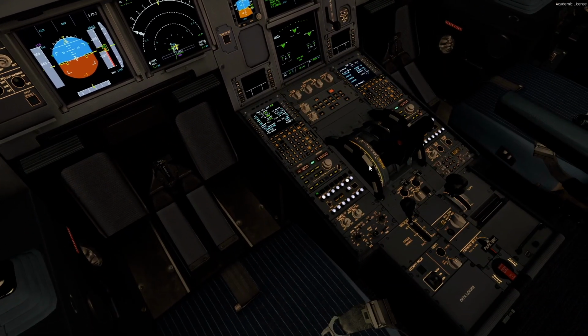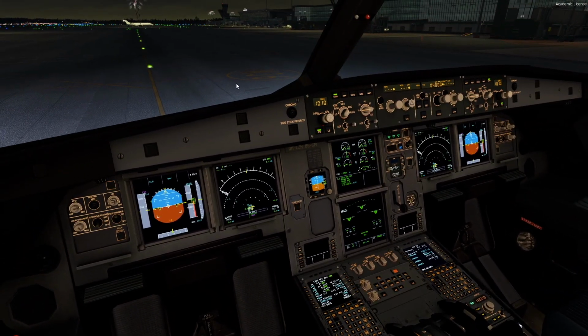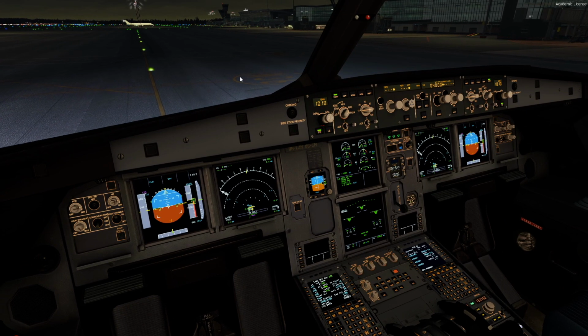Next frequency is going to be tower, which is pre-selected. Okay, let's put in a bit of power here.